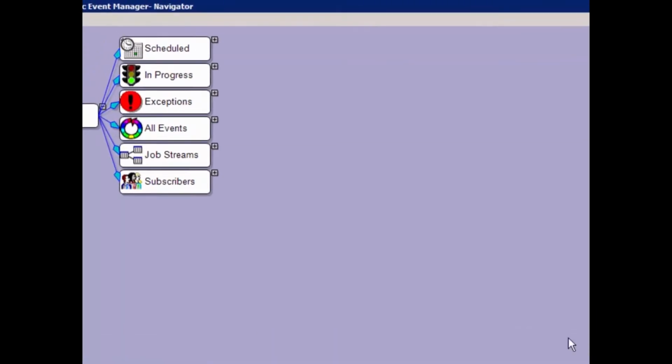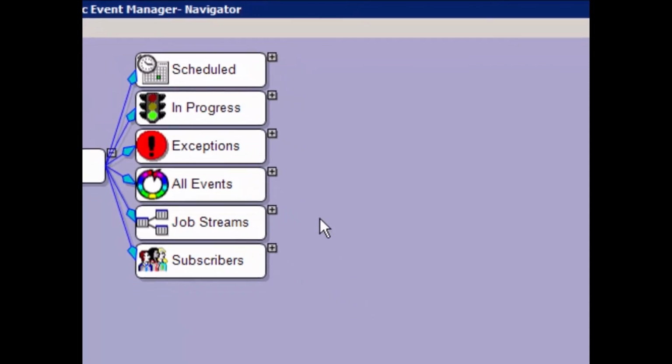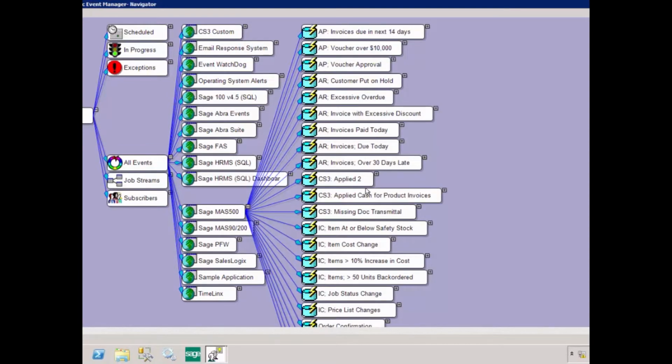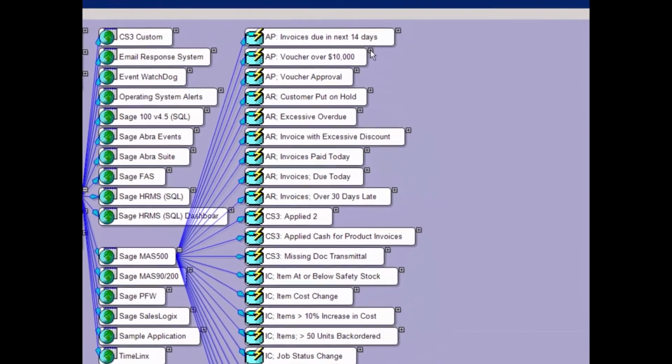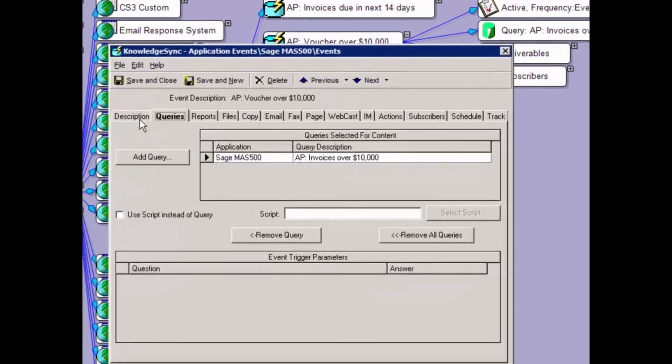Let's look at how an alert is defined. Here we see the KnowledgeSync Navigator. In our system, we have a number of knowledge packs that are installed. Knowledge packs are predefined alerts that come with the system and are specially designed to connect to your database. In Sage 500, we have our alert that went to our CFO for vouchers in excess of $10,000. And this is the definition screen.